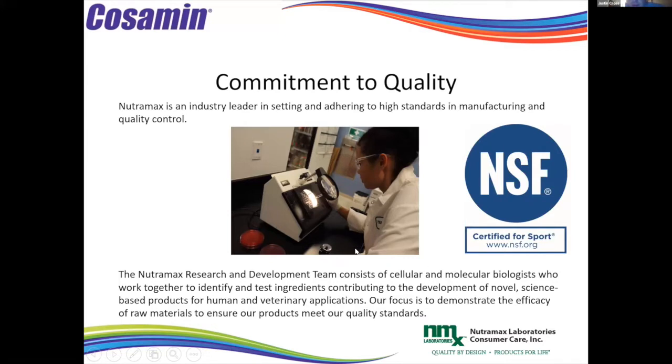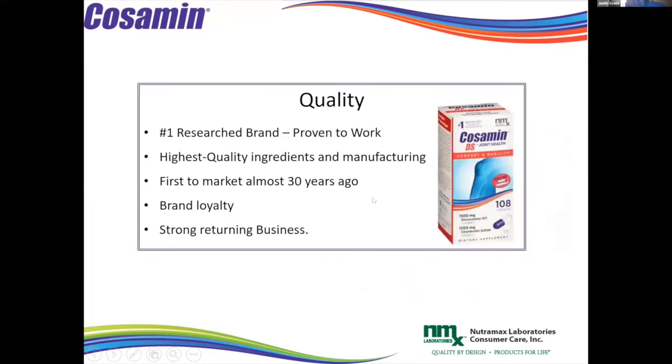And there's an open invitation to any of you, if you're in the Baltimore area and you want to take a tour, or if you're in the South Carolina area, you want to take a tour of our facility to see how we make things. We've had many, many groups come through there with great amazement of what we've done there. So we're proud of what we can do with our facilities. We are the number one research brand. We obviously have the highest quality ingredients. We're the first one to market, and we do have strong brand loyalty.